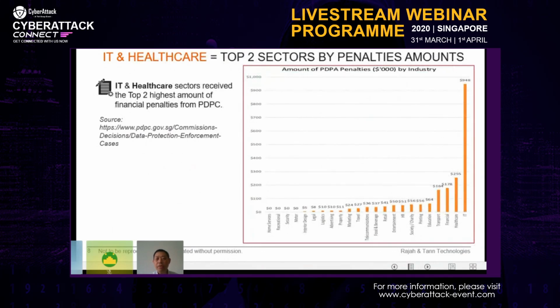IT took up a huge chunk. As you know, IHIS is the IT arm of the Singapore public healthcare, namely the polyclinics and hospitals. So they do fall into the IT category. Then healthcare actually ranked 2. I think all of us have heard about the huge fines, 750,000 for IHIS and 250,000 for SingHealth. The figure against the IT sector players amounts to 948,000, out of which a lion's share came from the 750,000 fine against IHIS.